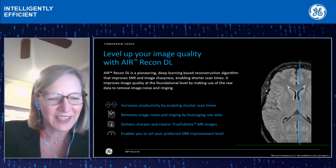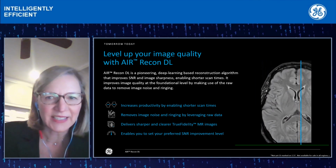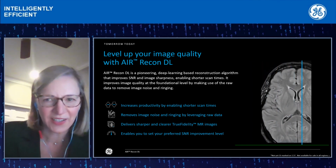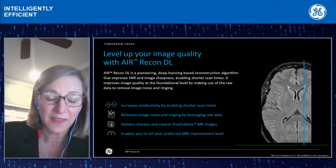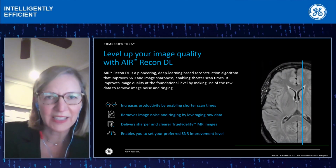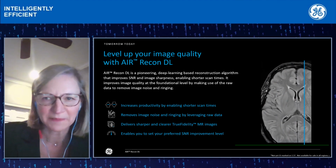First, I'll start with what is Recon DL? Well, in my opinion, this is the most exciting technology I've been involved with in the last 2 decades. It is a deep learning-based reconstruction technology that intelligently removes image noise and image ringing from the final reconstructed images. These are artifacts that we've typically come to accept and live with in MR conventionally. But now those artifacts can be removed, which delivers sharper and clearer images than we've ever seen. This improvement in image quality, in turn, enables shorter scan times because you don't need to scan as long to get high SNR and high image sharpness.